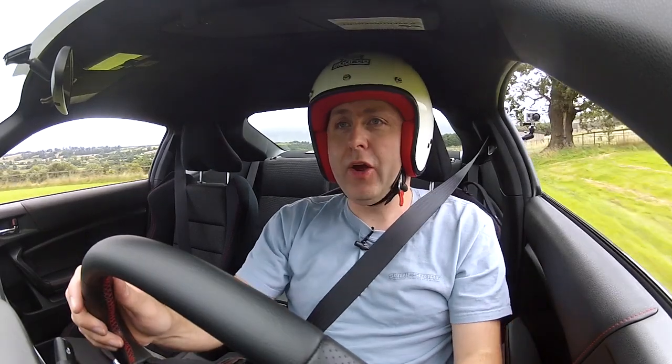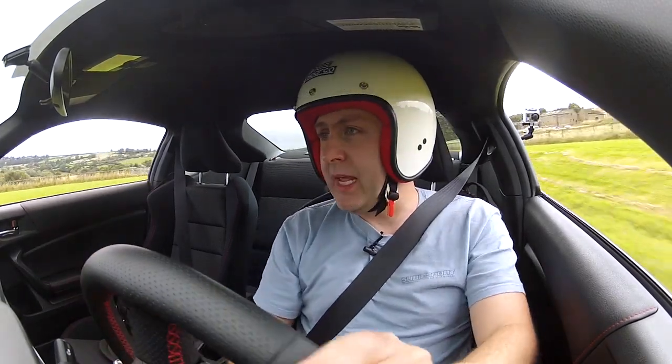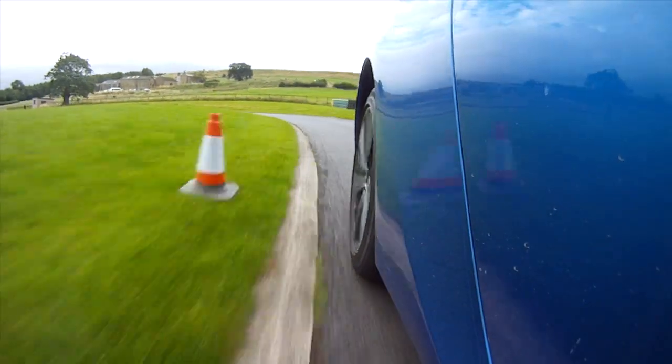Okay, final lap here at the Harewood Speed Hillclimb, which ironically half of it's actually downhill, such as this, but it's a slight downhill.